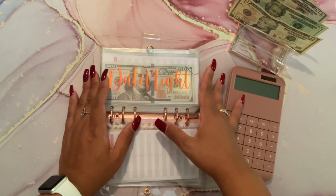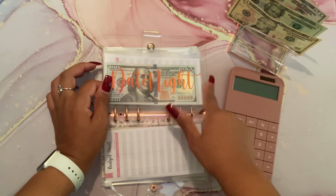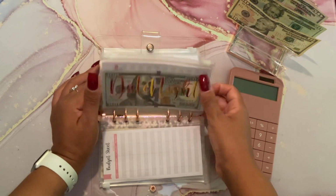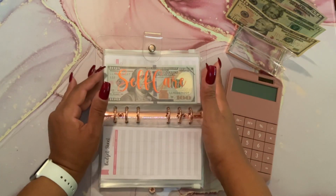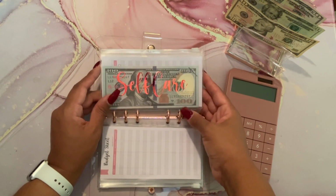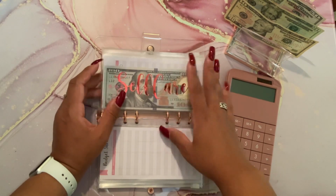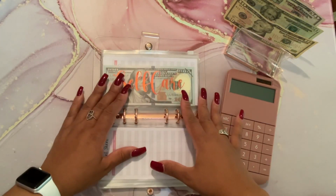Date night, I fulfilled that goal of $200 and I did deposit that in the bank. So I put in these 100 slips to let me know that they are deposited. Gifts is not getting anything. Next is going to be self-care. Self-care, I deposited that as well. I met that goal a while ago. Deposited that as well.